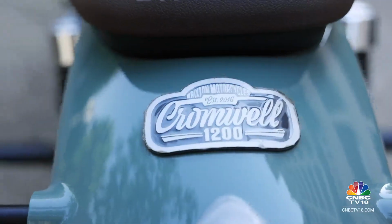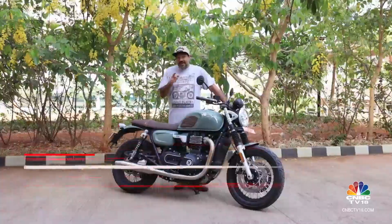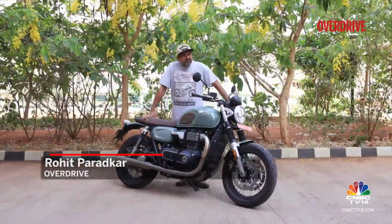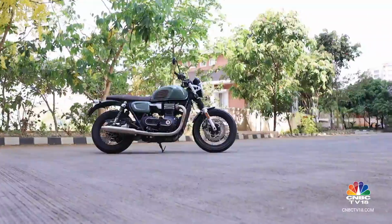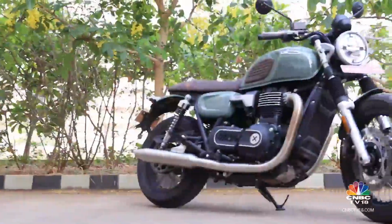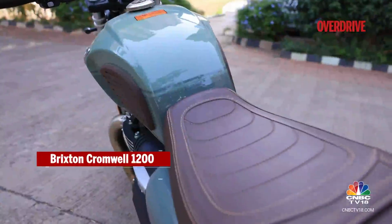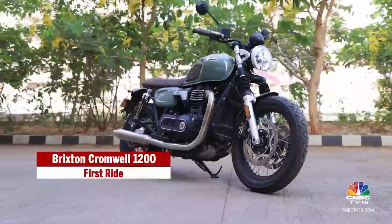This is the Cromwell 1200, a motorcycle that's not heritage in the classic sense, but heritage in the intent. And in a world where image often matters more than the origin, does it really make a difference? From 10 feet away, the Cromwell 1200 could pass off for a Bonneville T120 with a beard and leather wristbands. There's the teardrop tank, the twin shocks, the round headlamp, and the minimal fuss lines. But get closer and the details begin to surprise.